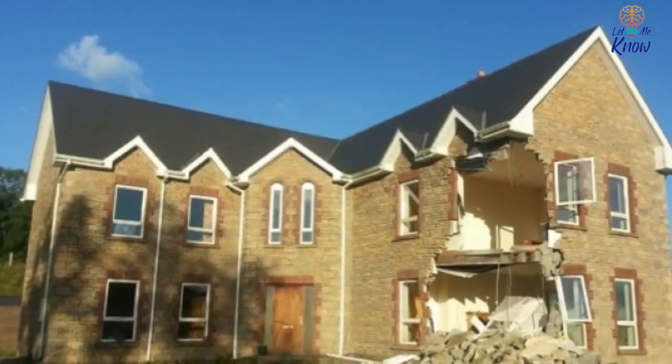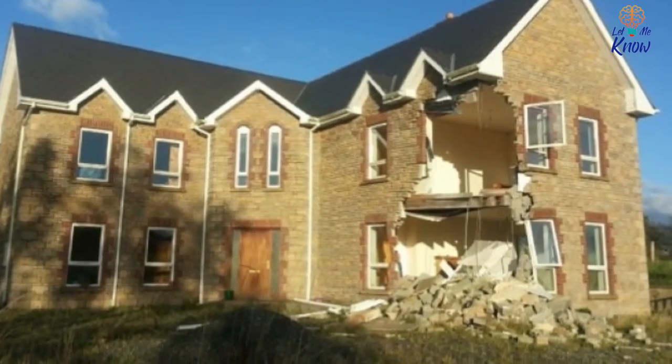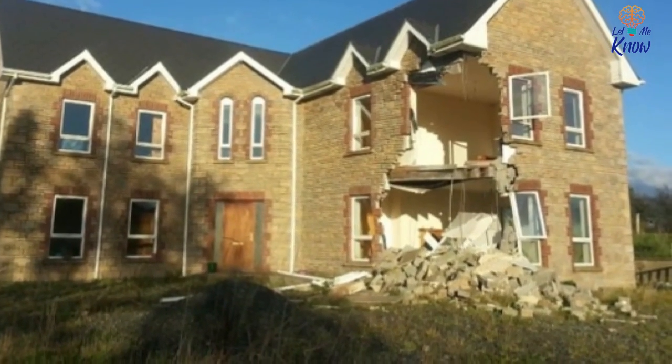There's definitely a market out there for fixer-uppers, but this is probably taking it a little too far. After all, you don't expect to have to literally rebuild your house before you can live in it.